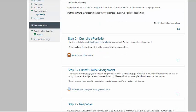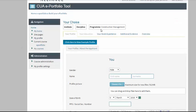Step 2 is to compile the ePortfolio. Click here, build your ePortfolio. You are now into the online application tool. Here you will find 5 tabs, one for your profile, the second for your education, a third for your work experience, a fourth for additional evidence, and a final tab to give an overview of your submission before you make it.